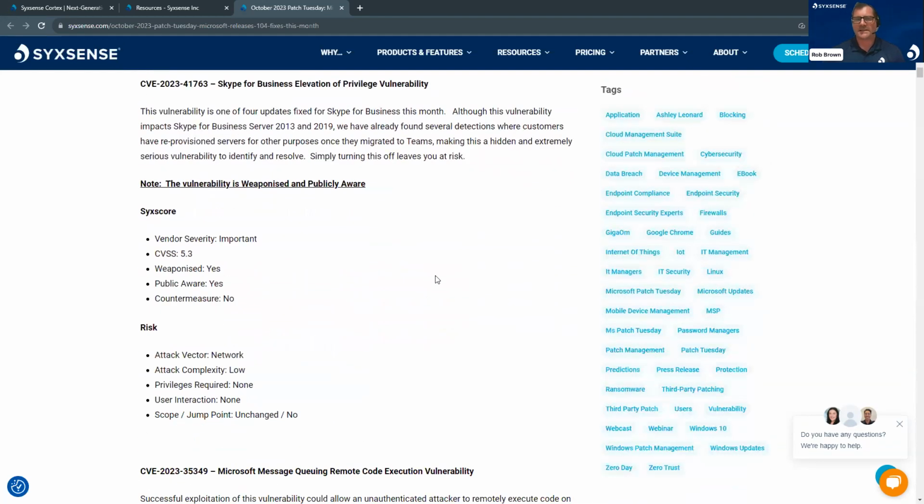My next one is Skype for Business. Now, I don't know how many of you use Skype for Business. If you have any Skype for Business clients or if you have the Skype for Business server in your environment, there are actually two pieces to this. There is a fix for Windows 10, I believe, and also for Skype for Business Server 2013 and 19. So if you have the Skype app and you haven't already upgraded to Teams, then it may be a good time to do so.